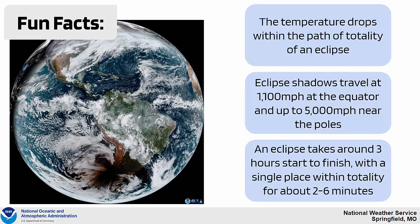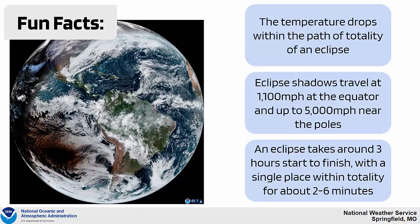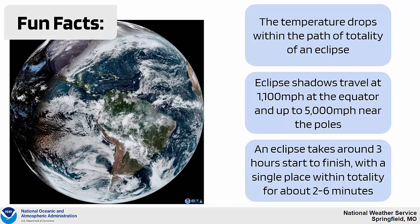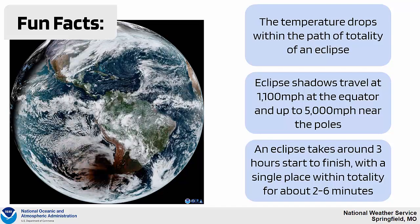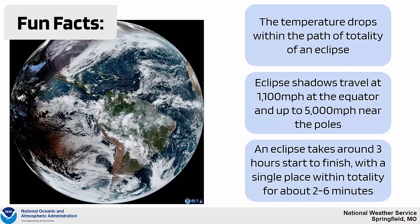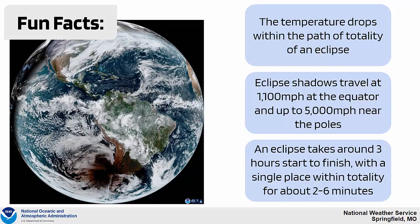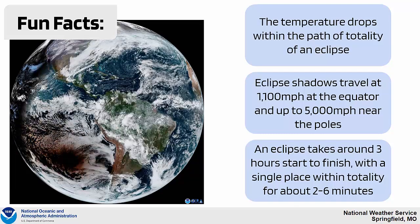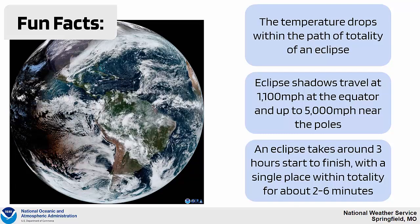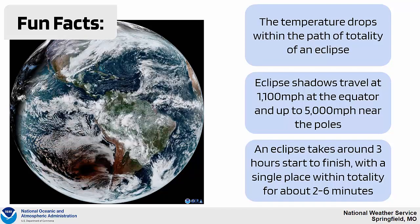Some other fun facts about eclipses. The National Weather Service office in Lincoln, Illinois observed a 4-degree temperature drop during an eclipse in 1994, and a total solar eclipse in Zambia in 2001 observed a 15-degree temperature drop during totality. This does depend, of course, on how long an area will be in totality, because the temperature will drop more if you're under the umbra longer.